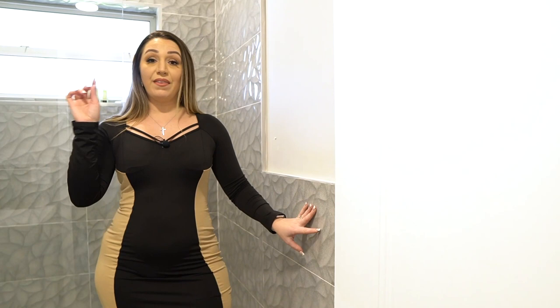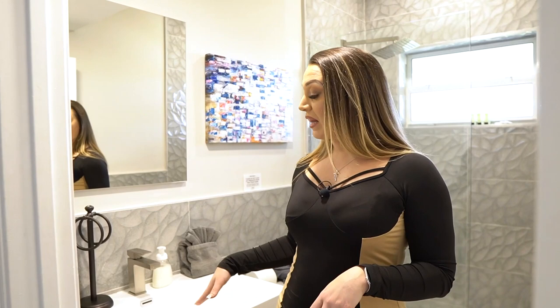So as Desi pointed out, the other bathroom had a really nice texture to it. This one does as well. It's really, really unique, and they really make sure that each bathroom does have its own special touch. Now with the sink here, I like the fabricated sink again with those modern fixtures here with the brushed nickel.